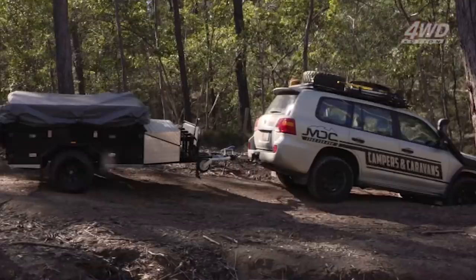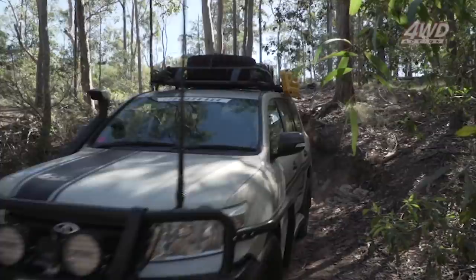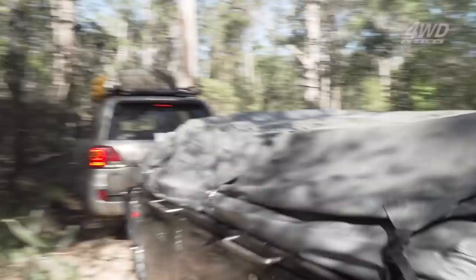Nathan, first obstacle for the trip. That's a big angle. The camper trailer's still behind you. Good work, mate. Let's keep going. Another set of ruts down here.